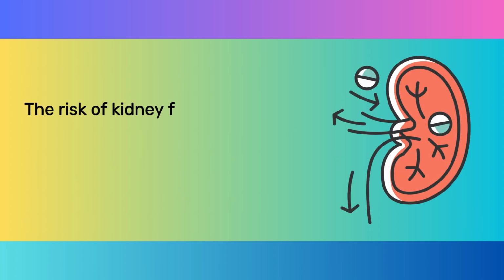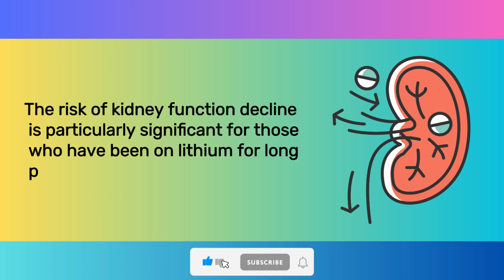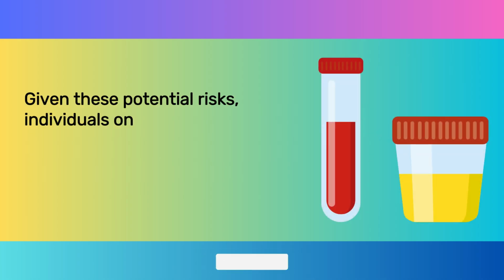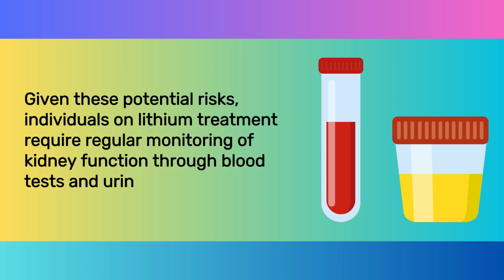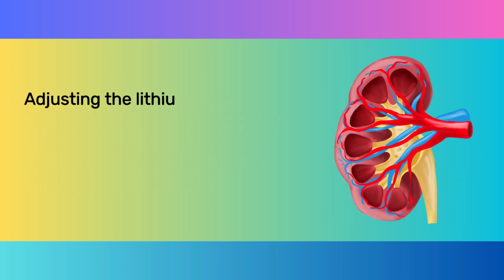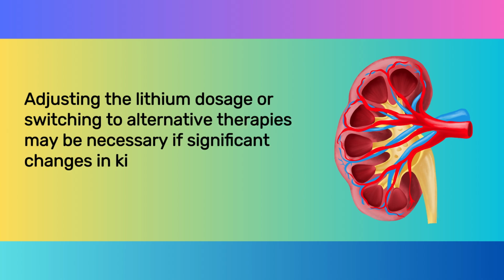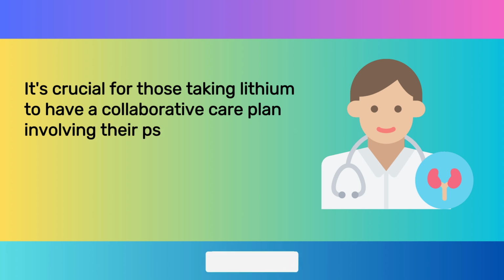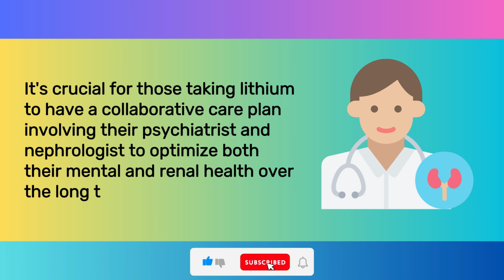The risk of kidney function decline is particularly significant for those who have been on lithium for long periods or at higher doses. Given these potential risks, individuals on lithium treatment require regular monitoring of kidney function through blood tests and urine analysis. Adjusting the lithium dosage or switching to alternative therapies may be necessary if significant changes in kidney function are detected. It's crucial for those taking lithium to have a collaborative care plan involving their psychiatrist and nephrologist to optimize both their mental and renal health over the long term.